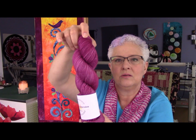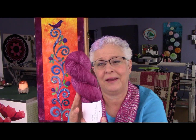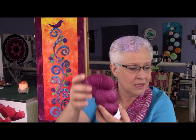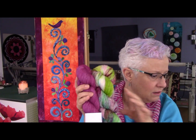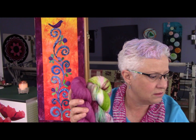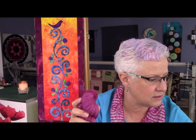This is orchid. So it's orchid color. It's a pinky purple kind of color, tonal. So this actually goes really good with that, I think. And it would go really nice with that if you wanted a higher contrast.